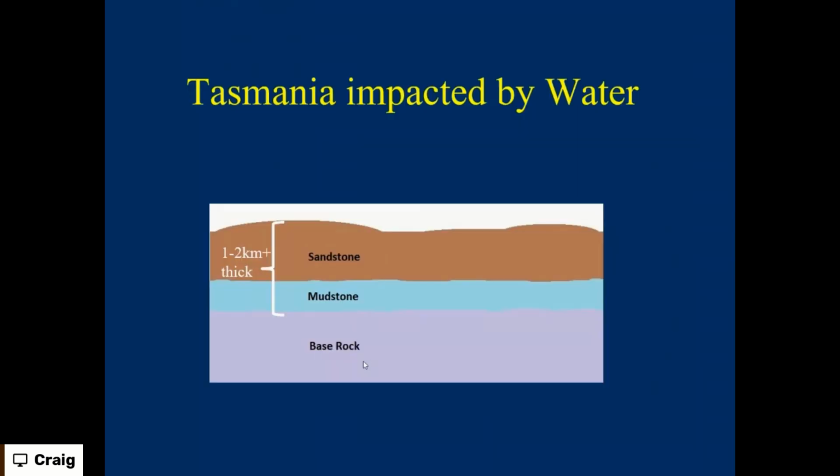So this is part of the simplified presentation of what Tasmania's got in a large part of Tasmania, not all of it, but a large part of it. We've got the base rock there, and there's a huge layer of mudstone and then sandstone in a lot of places over the top of that. This mudstone sandstone deposit is thought to have been up to 2 kilometres or even more thick. These are what we would call flood sediments, primarily flood sediments.